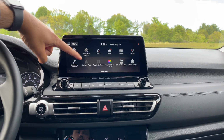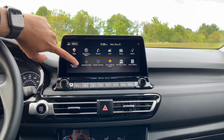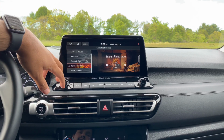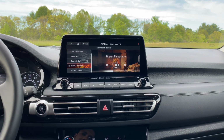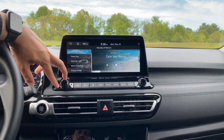You see Android Auto, you see Apple CarPlay, you see Sound Mood Lamp, and then the Kia Seltos also has something called Sounds of Nature, which we saw in the Hyundai Sonata, and it lets you pick through some ambient noises. Let's just play Warm Fireplace. Quite romantic in here.